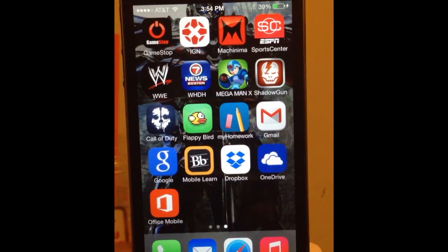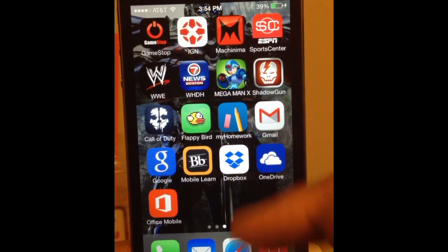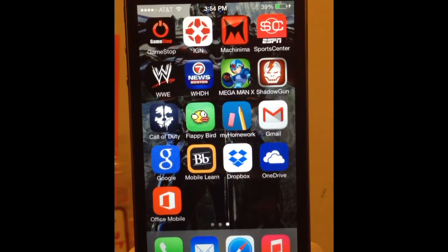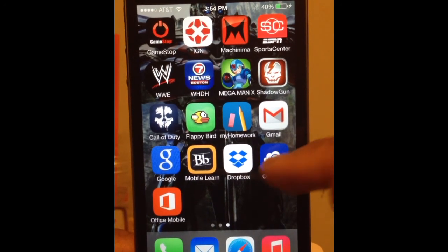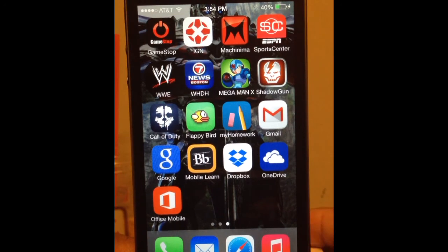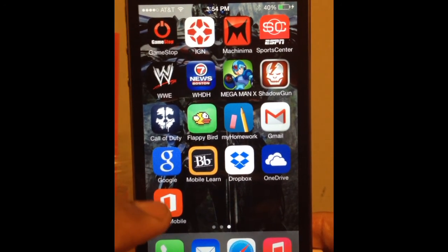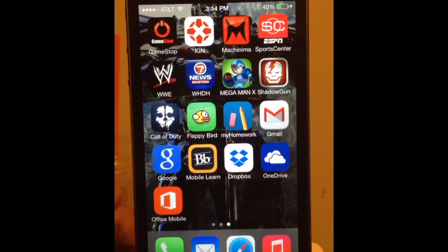Blackboard Mobile Learn, I can get all of my classes straight from my smartphone, submit assignments through here and be done. Dropbox, which is a great way and a lifesaver for sending files. OneDrive is another way for me to save files, Microsoft Word documents or PowerPoints. And then the last app here is Office Mobile, which grants me access to my Microsoft Word and all that stuff.